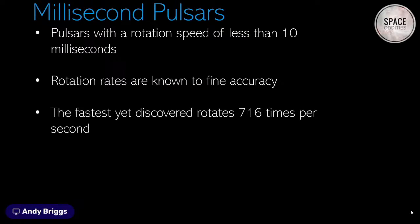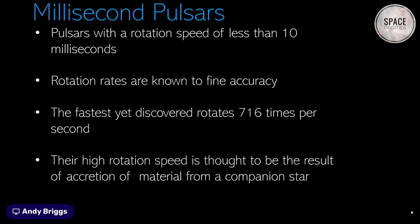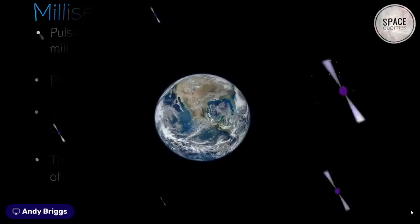The fastest spinning millisecond pulsar yet discovered rotates at an amazing 716 times per second. They're thought to spin at that speed because they've been accumulating material from a companion star, which has the effect of speeding up their rotation. But the important thing here is they are incredibly accurate clocks.